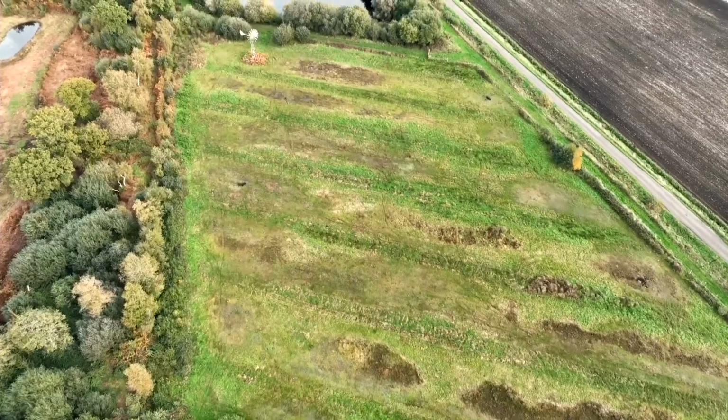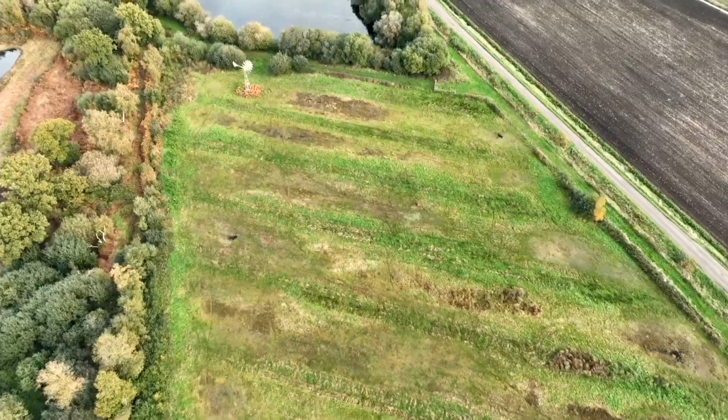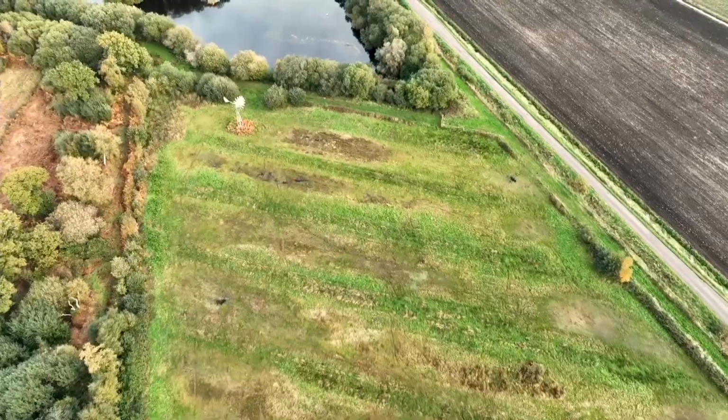The process starts by stripping the vegetation from the surface of the peat. This damage can still be seen today in the stripes that are visible in this footage of West Hay Moor, in areas that were prepared but never fully mined.